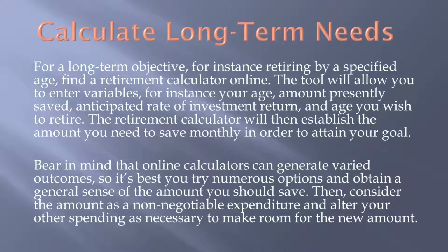Bear in mind that online calculators can generate varied outcomes, so it's best you try numerous options and obtain a general sense of the amount you should save. Then, consider the amount as a non-negotiable expenditure, and alter your other spending as necessary to make room for the new amount.